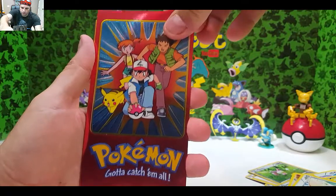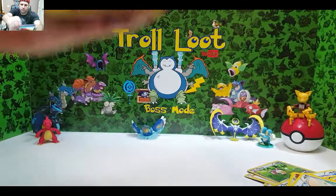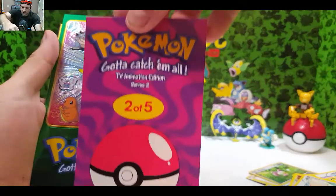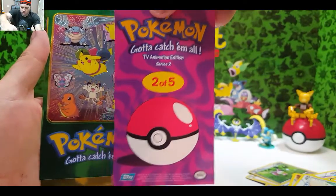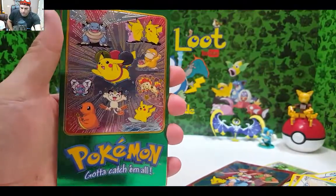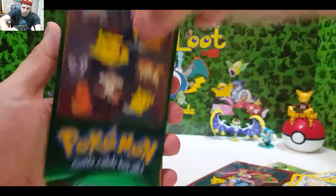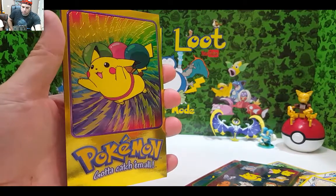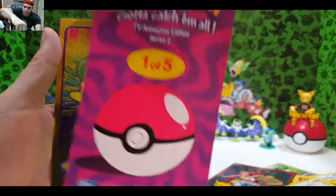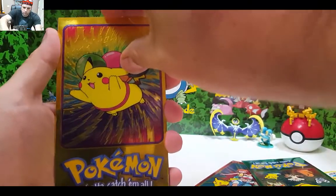This is the front. And they're very old. They're stuck together-ish. You can even hear it peeling apart. This is what the back looks like. TV Animation Edition Series 2. 2 of 5. Don't know if they're out of order. So you got that little chrome look to it, even though I'd rather have a real card with the chrome look. There's the Pikachu. They're all the same on the back, just 1 of 5, 2 of 5. That Pikachu's pretty cool.